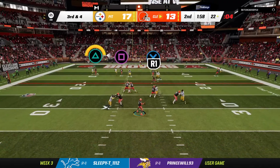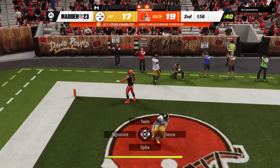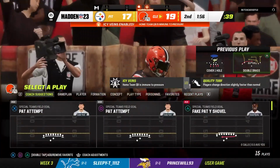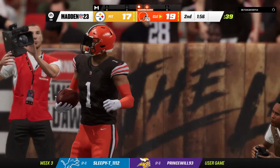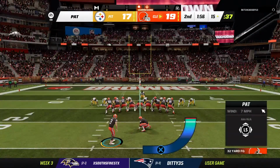In the gun on third. Watson. And that's going to be caught for a Browns touchdown. Deshaun Watson with his third touchdown pass of this first half. And the Browns have yet again retaken the lead.